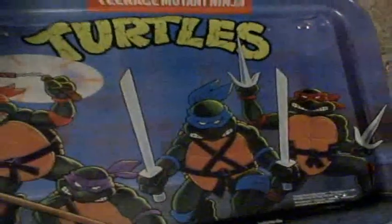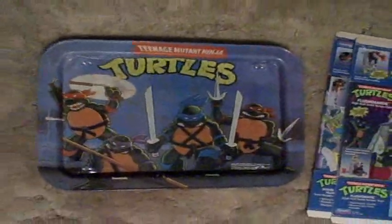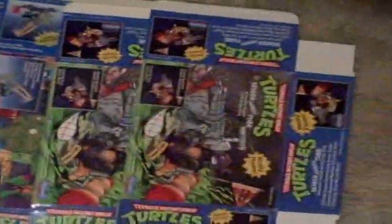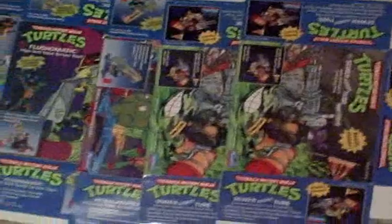Here's a turtle tray, party tray. It stands up. It's got these things for other kids to eat their food on and stuff like that. Now these are just boxes. The actual vehicles are not included in this. These are boxes that I've had in the past. Get my shadow out of the way. For several turtle vehicles.